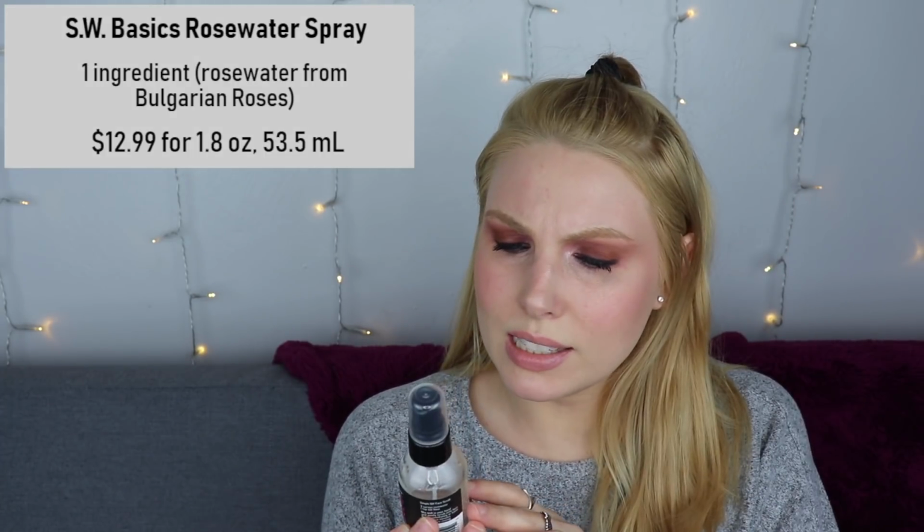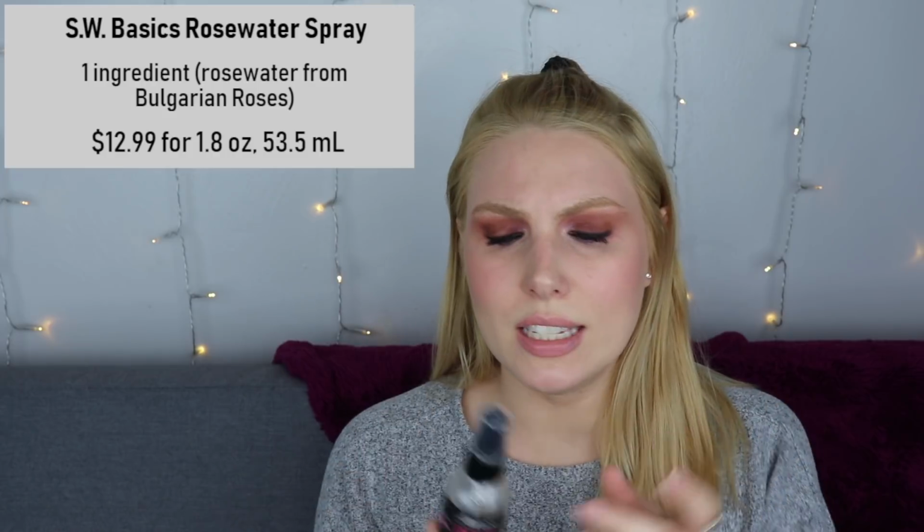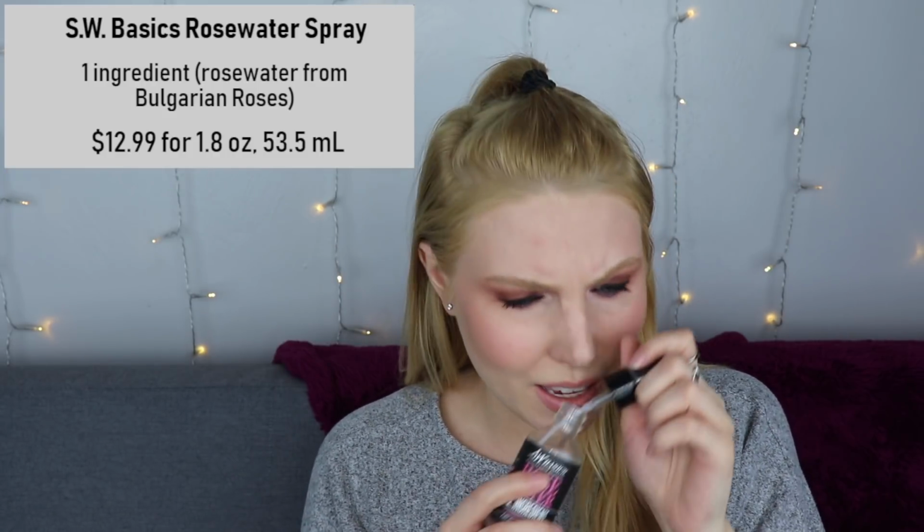And honestly, this is really nice. The sprayer is fantastic. Such a fine mist, so luxurious. However, the scent is kind of odd. I don't know if it's because it doesn't really have any preservatives. The only ingredient in it is rose water, but for some reason it has a very specific scent to me. Rotten leaves? Is that what it smells like?